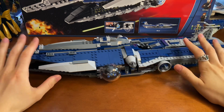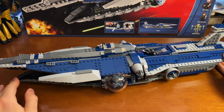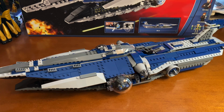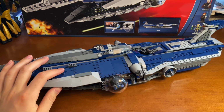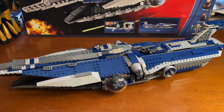And this is the only Separatist cruiser that has been released by LEGO ever. So there are no more. This is your only chance of getting it, is buying the Malevolence or making your own mocs of perhaps some Magnificent class cruisers and whatnot, just like I did a few years back.